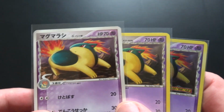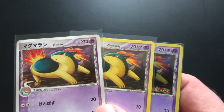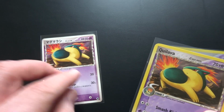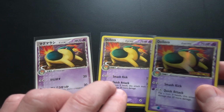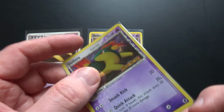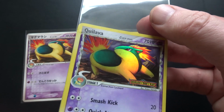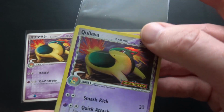And in 15th place, I have put Midori Harada's, and this is from June of 2006 with Offense and Defense of the Furthest Ends in Japanese, and then in EX Dragon Frontiers of November 2006. So the reverse foil was during the Delta species. This is obviously a Delta species Psychic Quilava. So this has the nice mirror foil on the Pokemon.